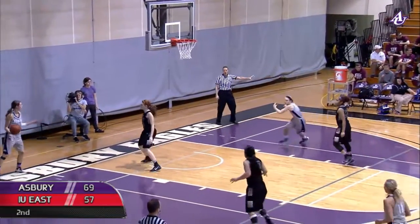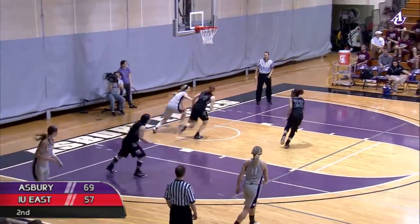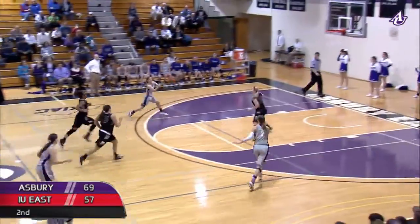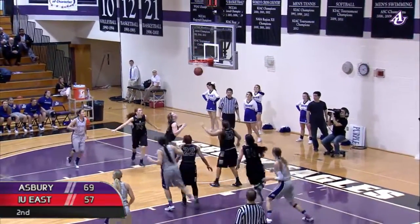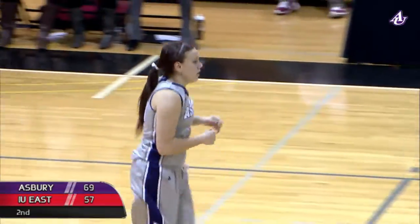Pressure defense now from the Red Wolves. And Kylie Gorby's trapped down there. She's going to have to get out of it. She's quick. She's doing a good job. Outlet pass. There's Savannah Taylor. There's Brittany Warren back to Taylor. And nothing comes out of that. Here's a shot. And that's good. Reinhardt. That's Kelly Reinhardt with the shot.